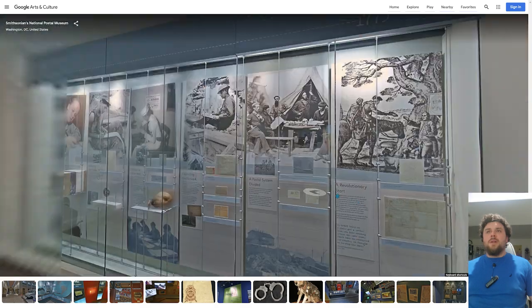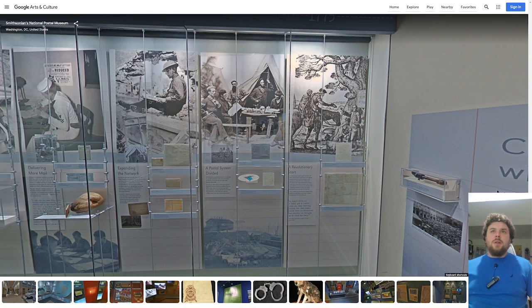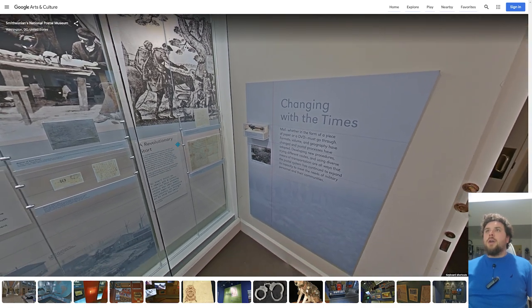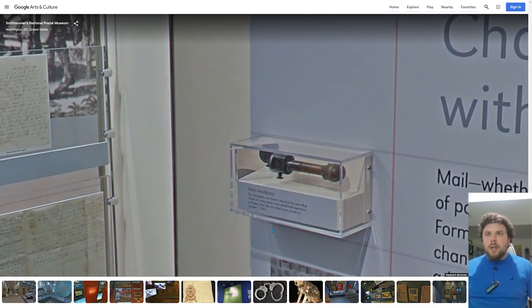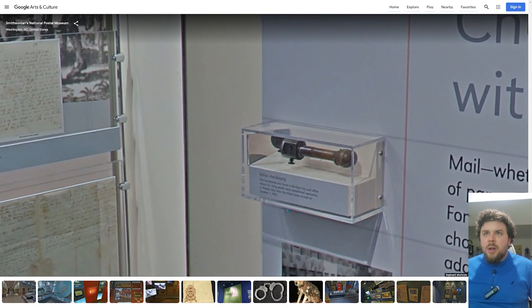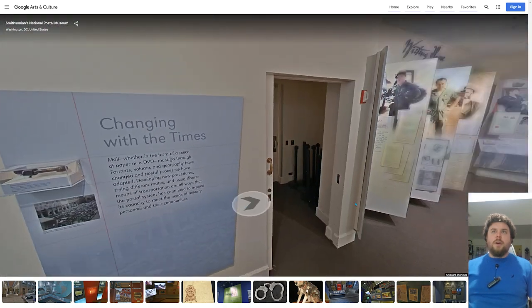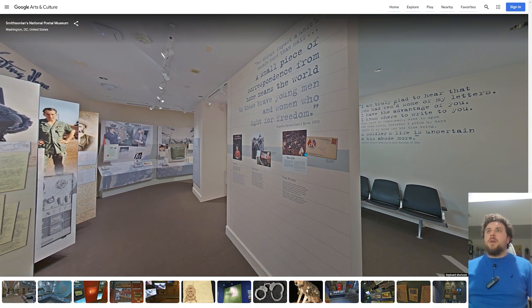Okay, so, scoot over to the other side here. Revolutionary story. Must be talking about way back. Changing with the times. That has my curiosity. That must be some kind of canceller. It looks like it's really hard to read. It looks like it says Italian hand stamp. That's very cool. Okay. So this whole section is about military mail.